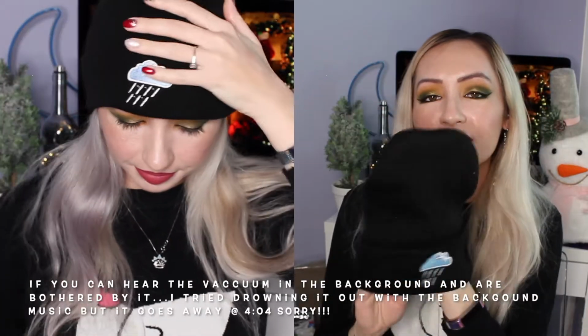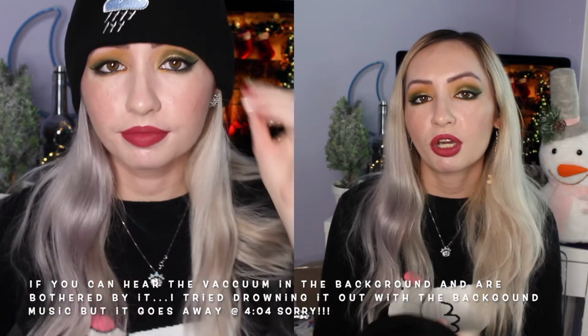Let's go ahead and get started on showing you guys these accessories, because there is quite a bit. So I'm gonna get started off with my toque first, or beanie, whatever you guys want to call these. I call them toques because I live in Canada and that's what we call them. So I got this black toque, and it has a little rain cloud with rain coming out of it. I just thought this was really cute. I'm not gonna put it on just yet until the try on portion of this video, because I'm gonna completely mess up my hair if I do that. But this is what this looks like.